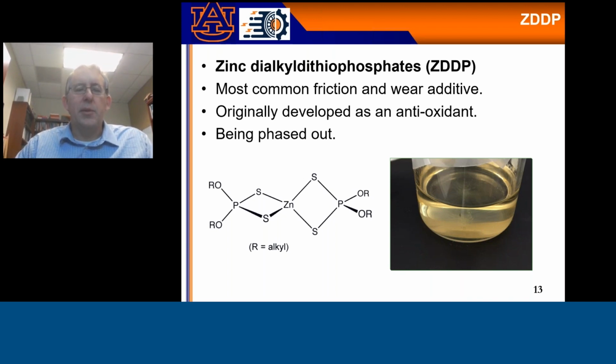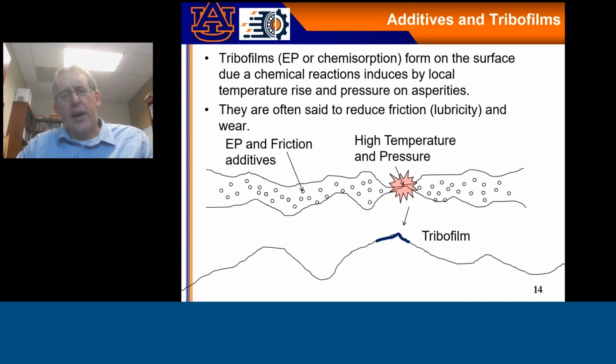ZDDP, as a lot of you know, has been around for a long time. It's mostly for reducing wear, but can help with the friction. It basically protects the surfaces by creating a coating. If you didn't know, originally it was designed as an antioxidant and was discovered kind of by accident. They've been talking about phasing it out for decades now because it does have negative effects on catalytic converters. Regardless of that, the idea was we're going to use this in oil. If you put this in the oil, it creates a tribofilm on the surface with a chemical reaction that creates this protective layer, and that can reduce wear.